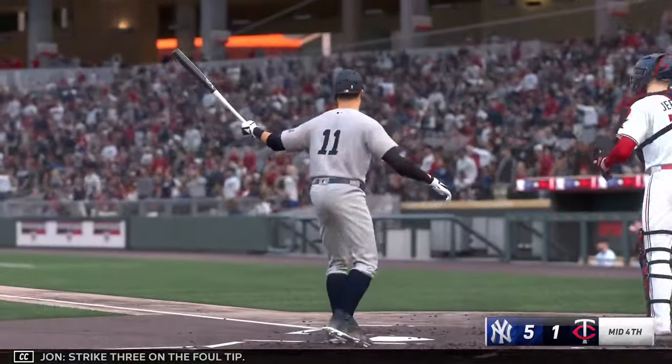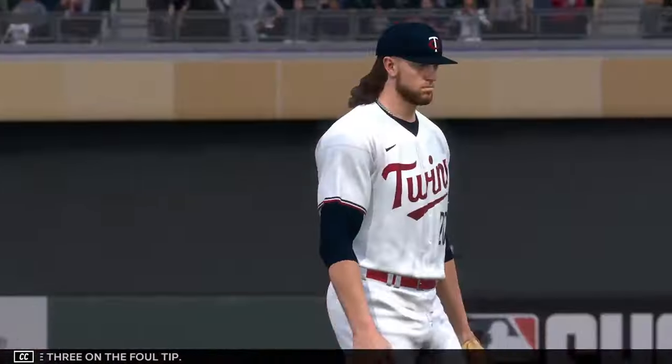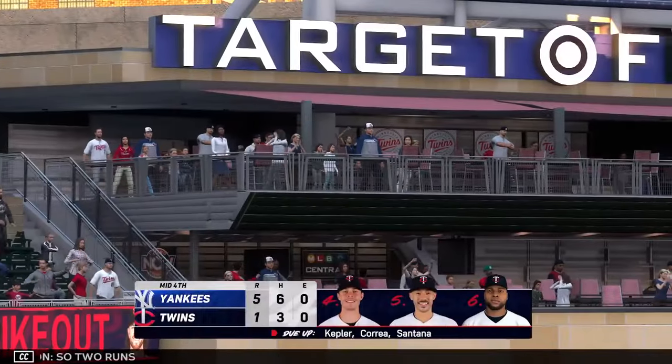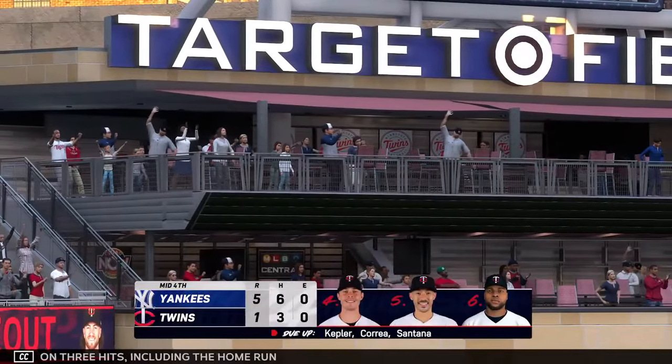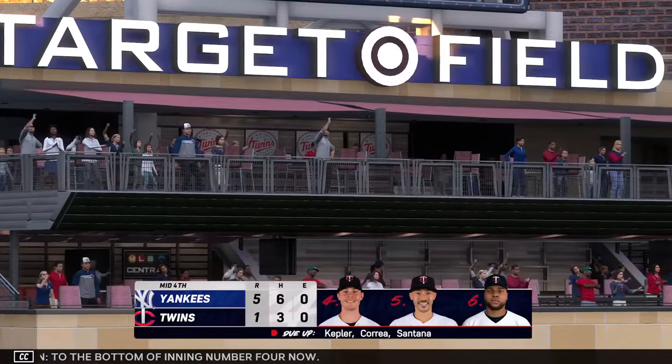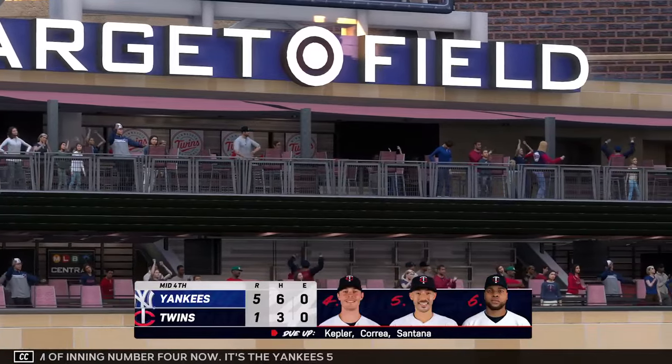Strike three on the foul tip. So two runs on three hits, including the home run. No errors and one left on. To the bottom of inning number four now. It's the Yankees 5 and the Twins 1.